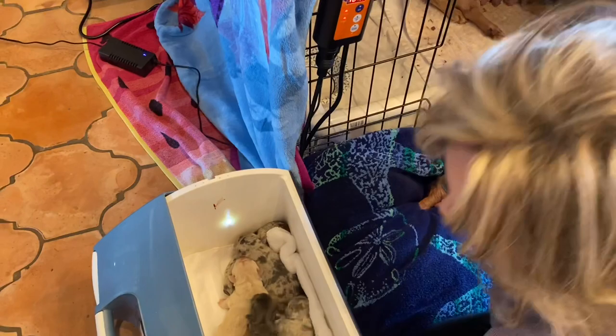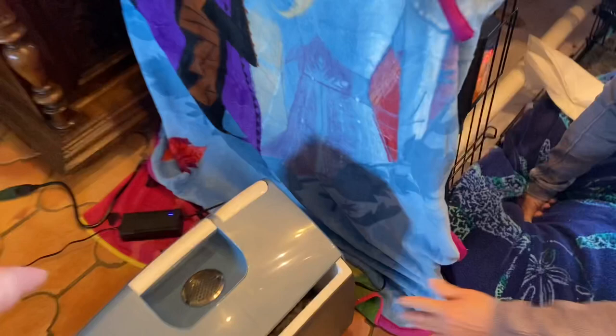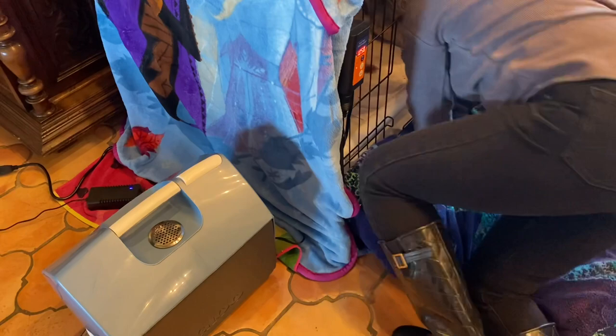Okay, so now we close that up. And now the battle comes on to persuade mum she needs to go outside. If you're worried about them being too warm, you can always crack it like that. For the shorter time, I'm going to close it, because there's not going to be any problem at all. It's more if you've got lots of puppies in there for many hours.